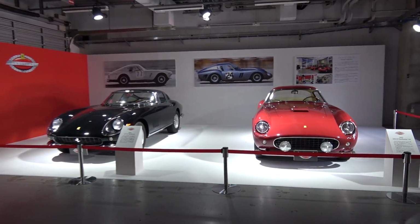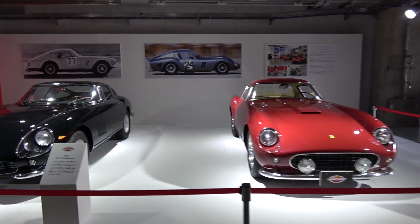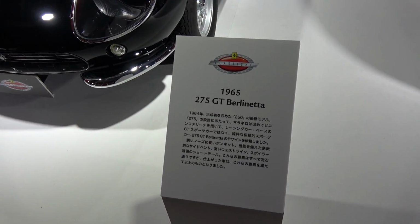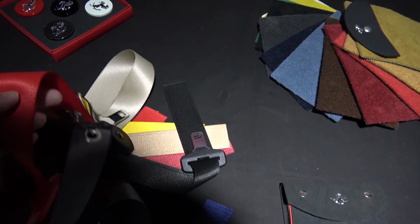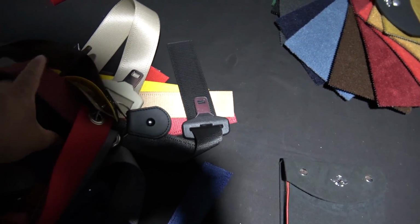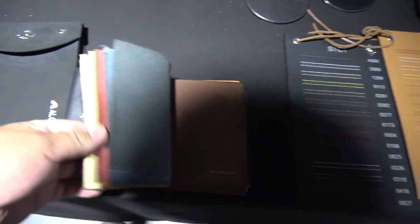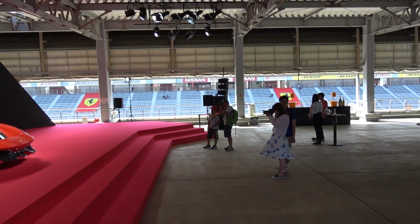Got a couple old school cars, 250 GT Berlinetta, 275 GT, and yes, I'm reading them right off the placards here. Check this out, guys. You can actually see all the seatbelt color options, the floor mats, the carbon fiber options, the range of leathers, the Alcantaras, the stitching.